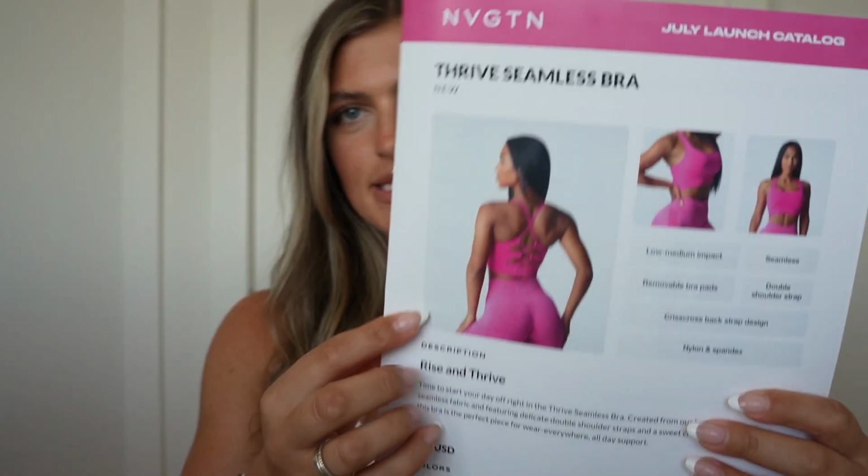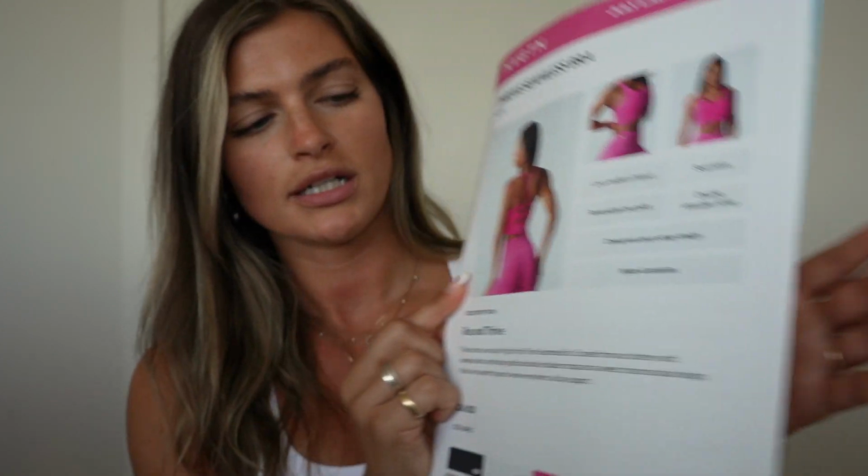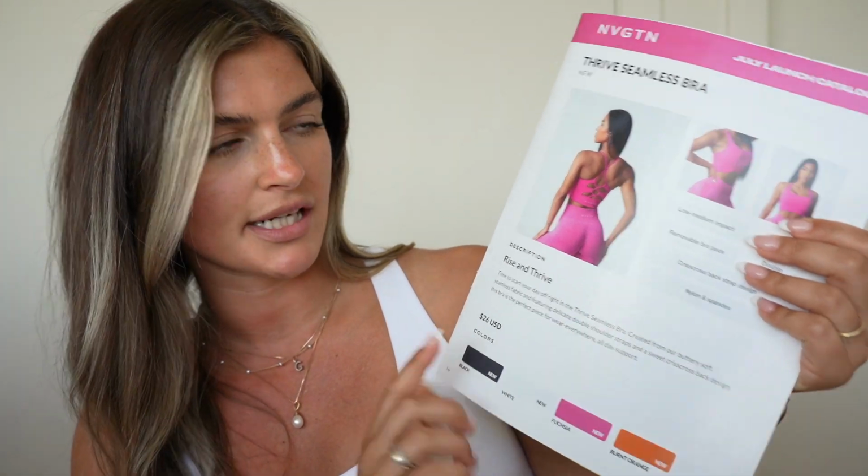Okay, so this is the other sports bra that I got that's launching. It's the Thrive Seamless Bra. It's coming in this fuchsia color, burnt orange, black and white, again, staples. I actually wore this when I shopped for the website and I really liked it as well. I think this one has a little bit more support than the other one, but not a massive difference. Maybe just more because of the back, which I'll show you in 1 second.